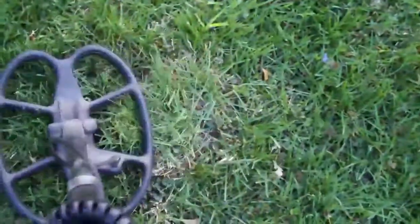Hey everybody, I just dug that 1899 V-nickel and I'm rescanning the hole. It appears to be something else in it, and I'm gonna find out what it is. That's a weird signal. It's a 47 conductivity number. Sounds good.